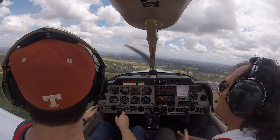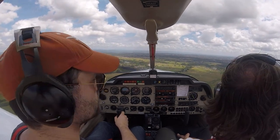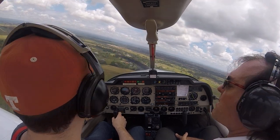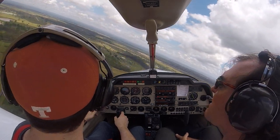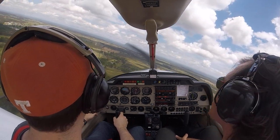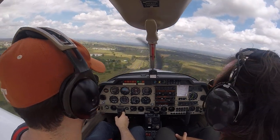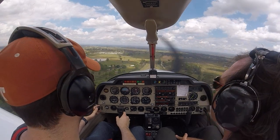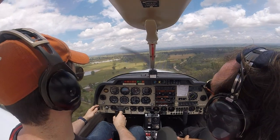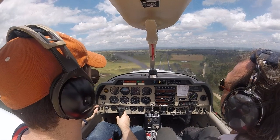This is a better approach angle. We were too low last time. Yeah. Clear right, clear centre, clear left, round we go. Use a bit more power. Don't overdo it. Back to 1500. On the center line.